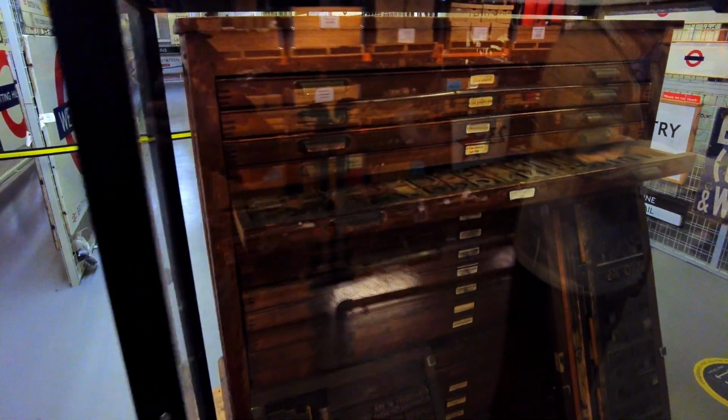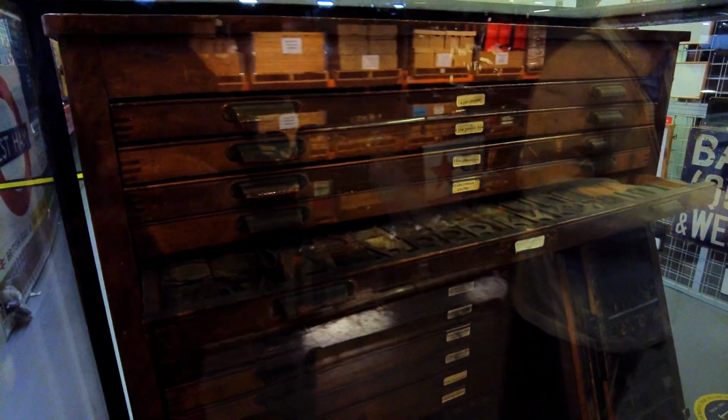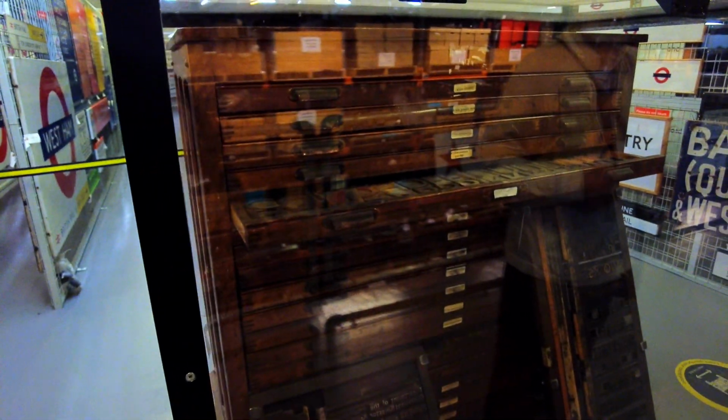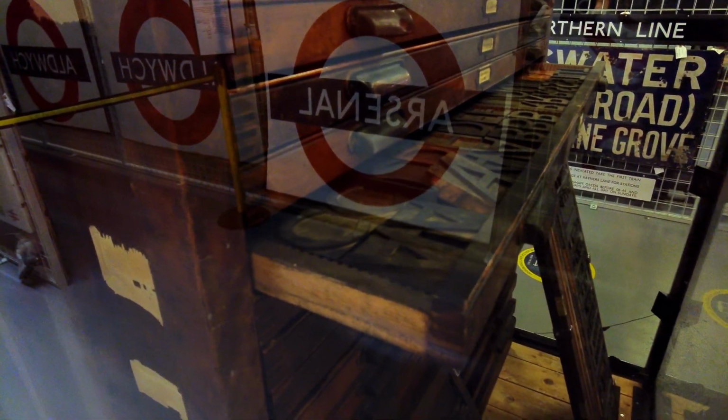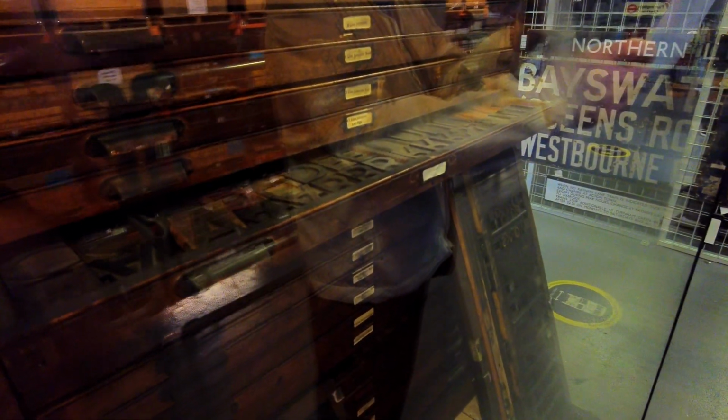This is a set of Johnson letterface printing blocks from 1916. You see the cabinet they're in, it's quite difficult to see through the glass, but you can see in there, if I just try and get the angle right, hopefully you can make out the printing blocks there.